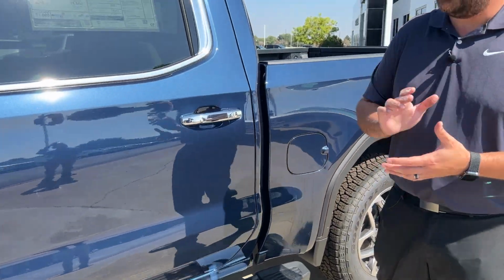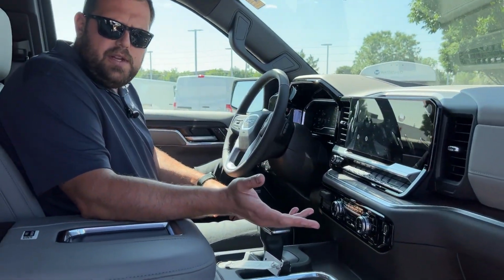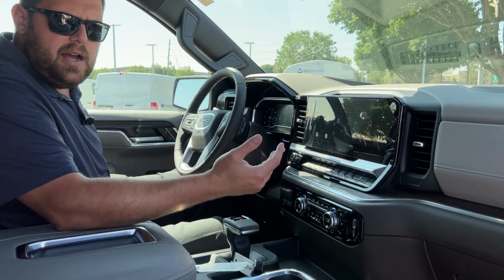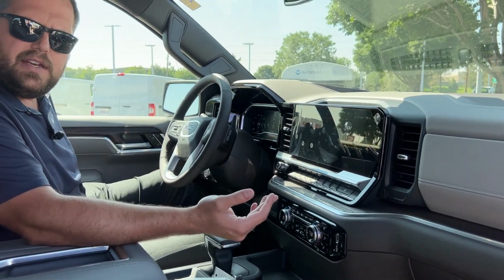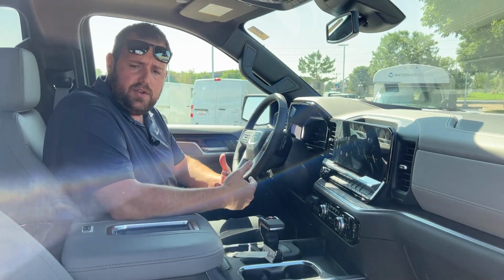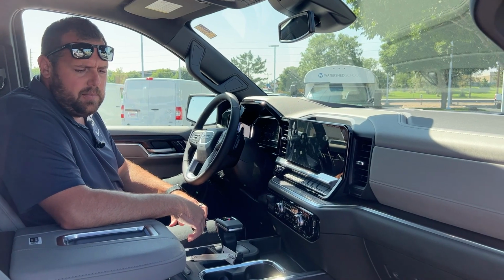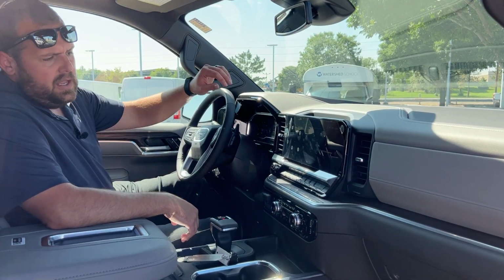All right, well, let's hop inside. We'll go over a few features on the inside of the truck as well. One thing that I do want to show is the dark walnut slate interior. This is kind of a different color that you don't see very often. Kind of a nice light interior that is going to keep the vehicle nice and cool in the summertime, which is really nice, so you're not burning your legs on black leather.